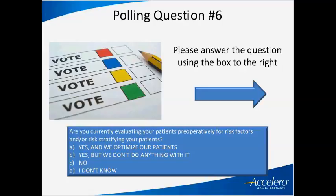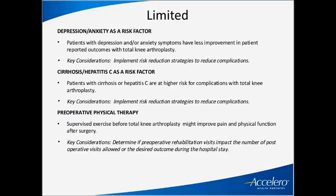So let's look at some of AAOS's recommendations that are of a limited strength. We're going to go through depression and cirrhosis first. When we look at what the literature shows, about 12% of the patients who have total knee arthroplasty have depression. And one moderate quality study and one low quality paper demonstrated less good outcomes in patients with anxiety or depression. There only being one moderate quality paper, the recommendation made was that limited evidence supports that patients with depression and/or anxiety symptoms have less improvement in patient-reported outcomes.